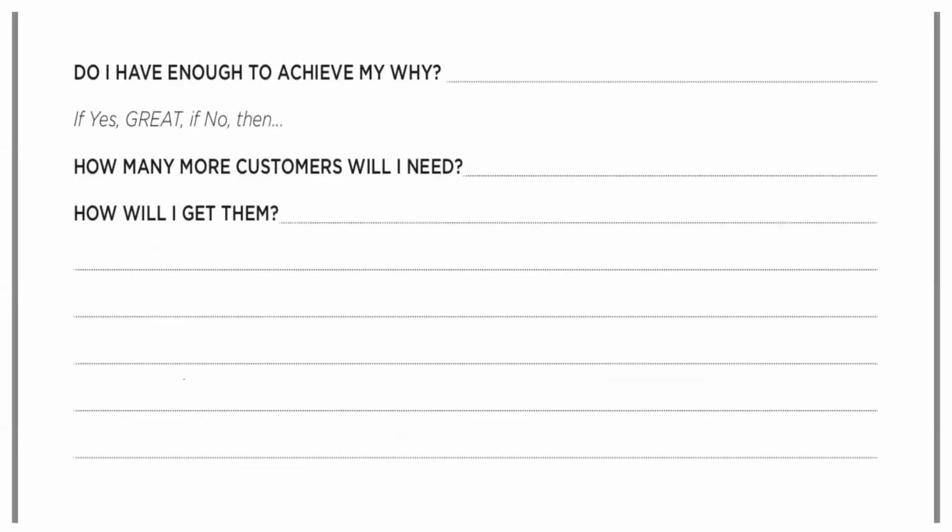So $25 for each additional customer. You may need to get 4 more customers, but you want to give more brochures out. You want to give 8 because just in case everybody doesn't buy from you. So how are you going to get them? And this is the plan.